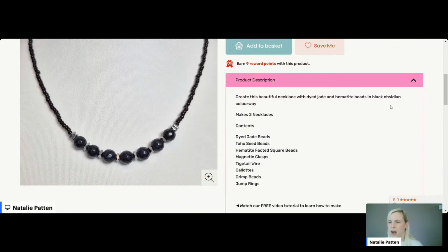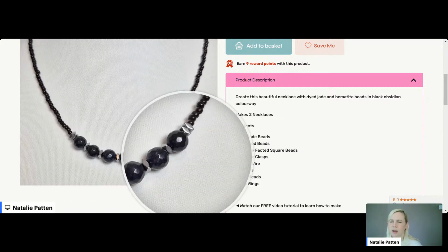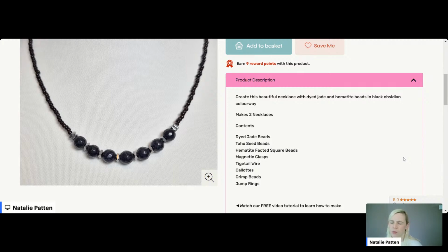Again, nice and weighty, but I love the shape with these because these are kind of faceted squares. I just think they look really nice with the slight facet that you've got on the dyed jade there. So that is your black one, which we've named an obsidian type colour.